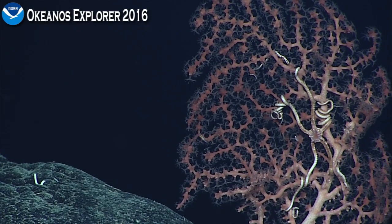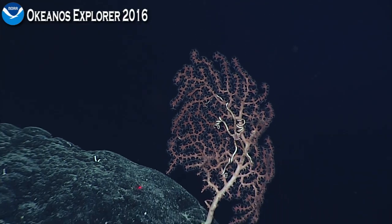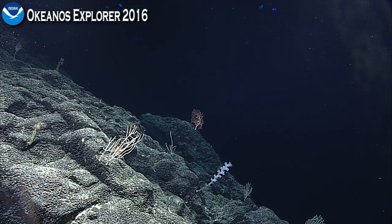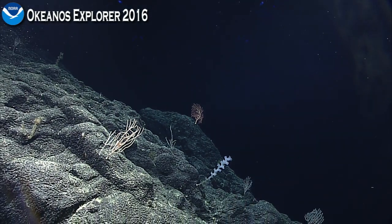And yeah, very important because they create so much structure. They create a lot of habitat for a lot of fauna. Yeah, nice. All right, onward.